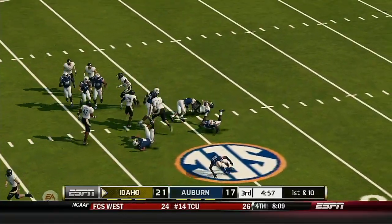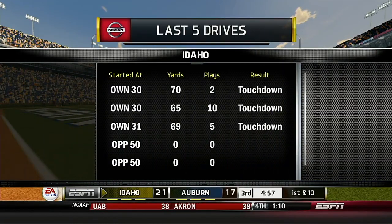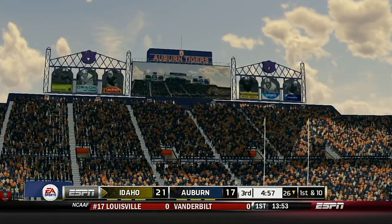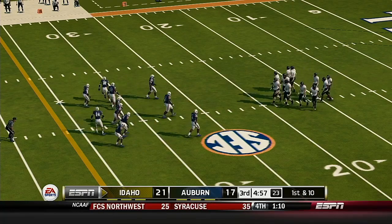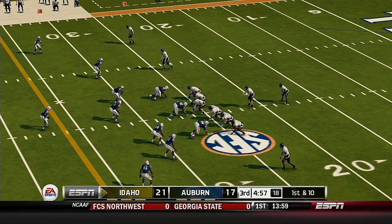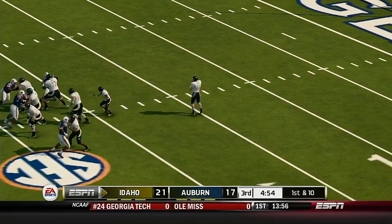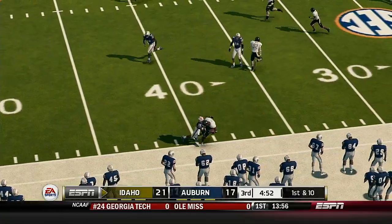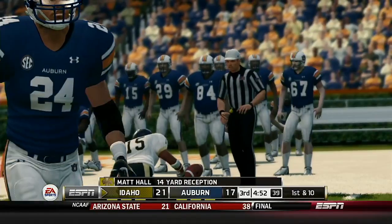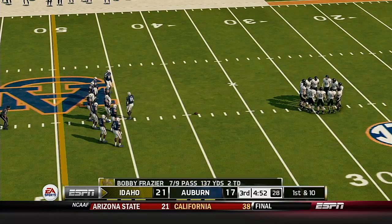He's to the 20. He makes it out maybe to the 26-yard line. The Vandals are on a roll right now, an absolute roll. 21 straight points, and the defense has no answer for them. We're about set to start things up again. Idaho holds a four-point lead. He's to the 40. Hauls it in as he's pushed out of bounds. That makes it first and 10.